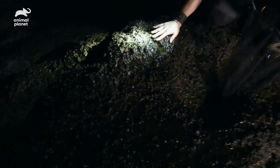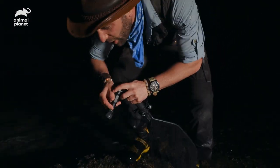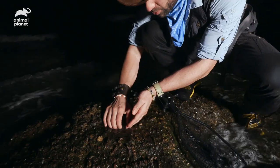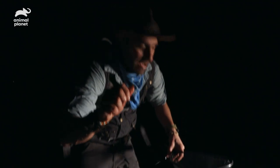Here, check this out. What do you got? See these rocks? It's a fish. Oh, look at that. It's just gonna show you the texture of the rocks and how you don't wanna fall on these. That is a little clingfish or some sort of a blenny. Let me see if I can get him picked up real quick. Got him. Here, let's back up just a touch. Whoa, good timing. Jeez. I got him.